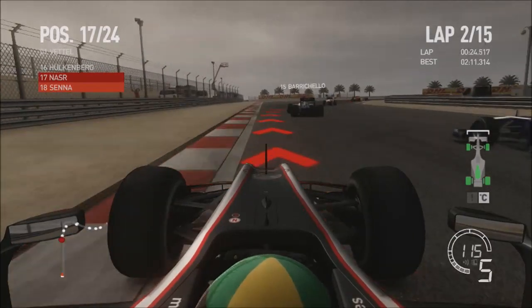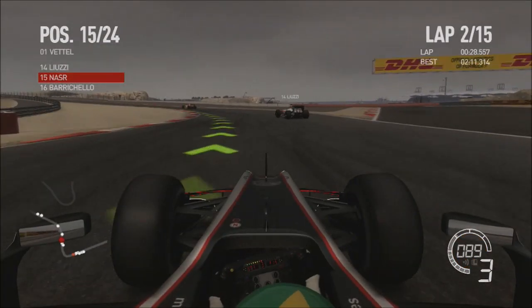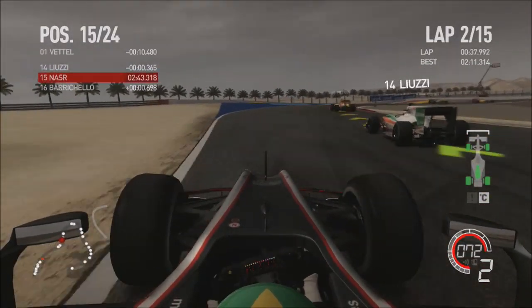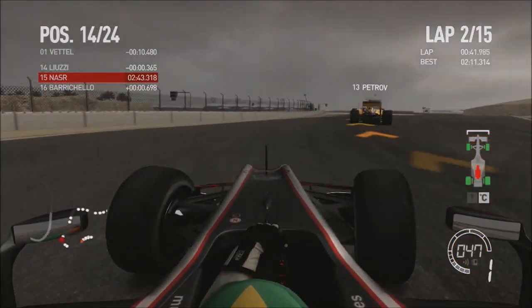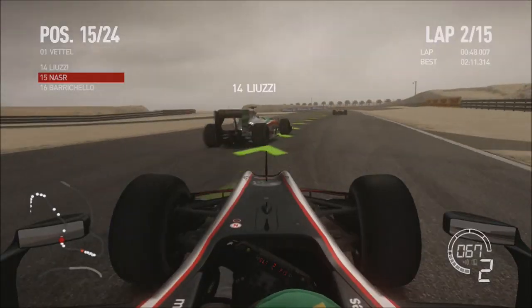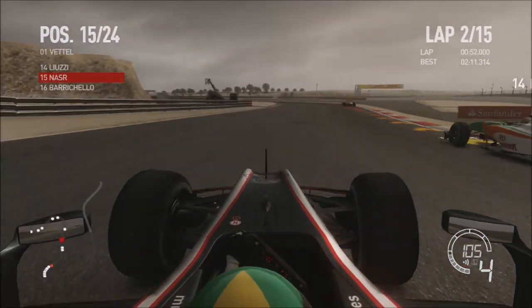Anyway, going into the braking zone, can we get past Barrichello and Hulkenberg? Yes, we can. And what a move that was! Just some really nice late braking into that corner. This corner, as you're seeing now, is really OP for the player against the AI. They seem to be very bad at those corners, so if you nail those corners you can just gain so much time. That's what I was doing in qualifying, and them kind of pulling away for the next few laps.